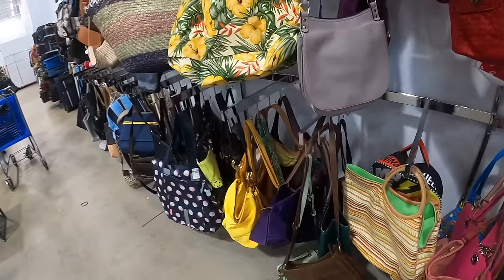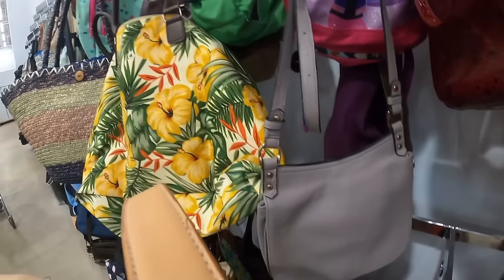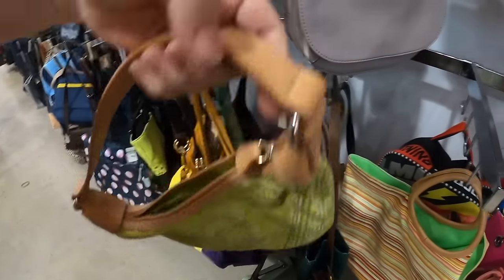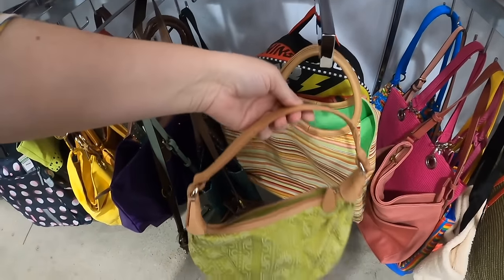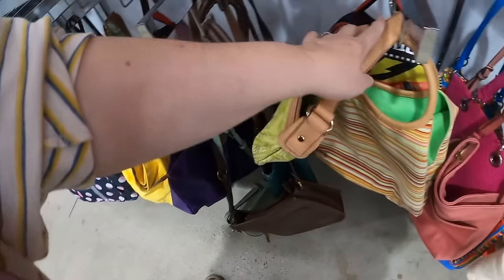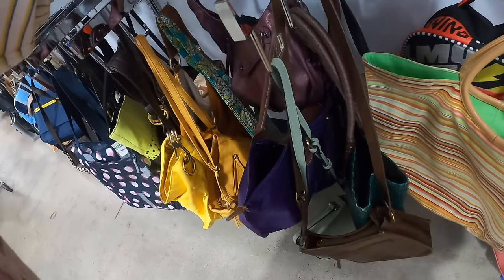Okay, so we do have a few things over here. Let me see, what is this? Oh, that's a little Liz Claiborne. I was just making sure it wasn't a Coach. I could tell when I picked it up, though, it wasn't heavy enough to be a Coach. But you still have to look.